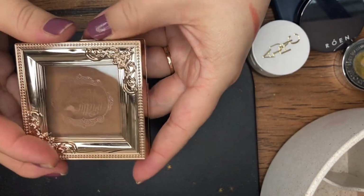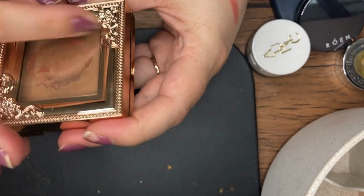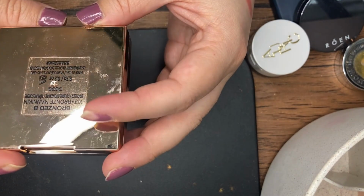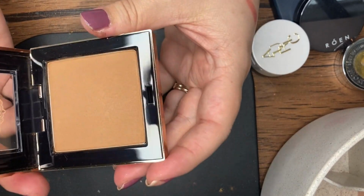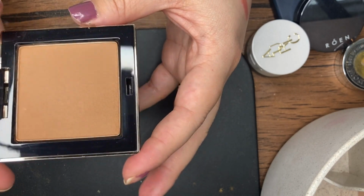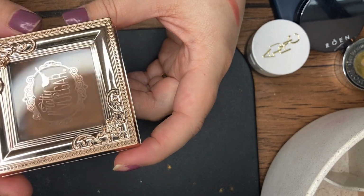Pretty vulgar. This was gifted to me from my mother-in-law. It says Bronzed Bee, number 113. I've only ever tried their eyeshadow. Before that, my sister-in-law gifted me, or decluttered to me, an eyeshadow palette from them.